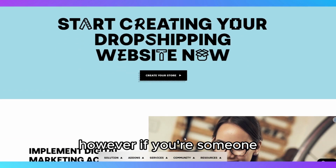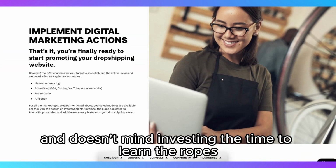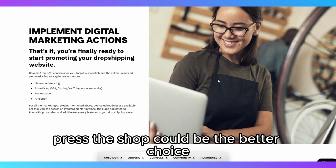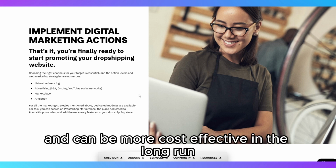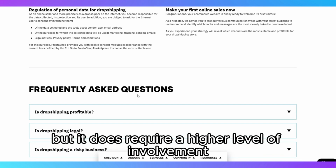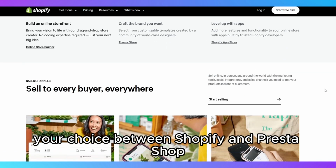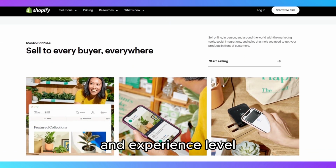However, if you're someone who wants more control over your store's customization and doesn't mind investing the time to learn the ropes, PrestaShop could be the better choice. It's more flexible and can be more cost-effective in the long run, but it does require a higher level of involvement. In conclusion, your choice between Shopify and PrestaShop will depend on your specific needs and experience level.